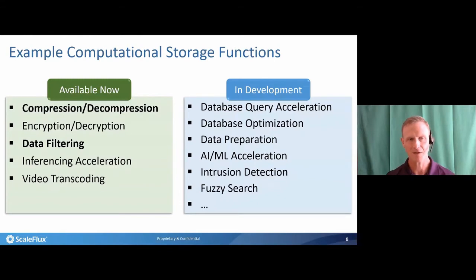And other things that are coming in the future are going to be additional query acceleration for databases, and then things that work with both the software and the hardware being developed together to synergize, such as database optimization and data preparation, and then additional accelerations for machine learning and artificial intelligence, things like intrusion detection, identifying different types of data that are suddenly flowing to your drives, fuzzy search, and others that will come out to solve additional problems.